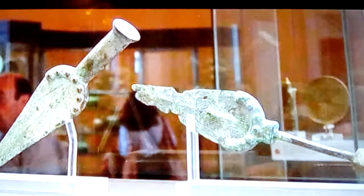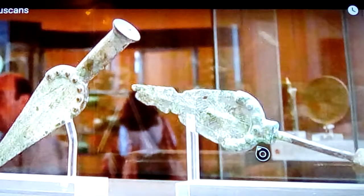A lot of these out of the Bronze Age, Copper Age into Bronze Age, show these ceremonial looking spears that look like they've gone a little far with their build and did not have to.